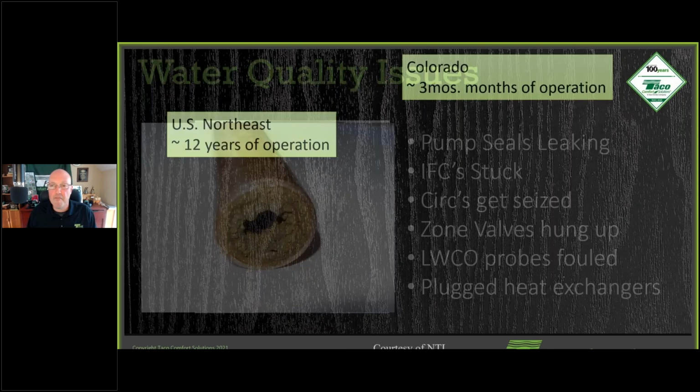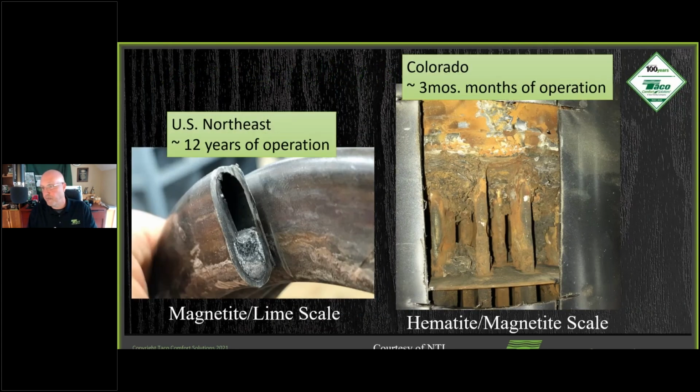I got a couple of pictures from friends of mine on cutting open boilers and taking a look at the inside. We're looking at a couple of ModCon boilers here. Friends of mine from NTI sent this over to me. Now this happens to be a boiler 12 years in operation. Well, that's good. So what?